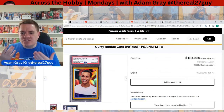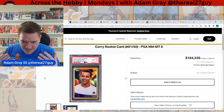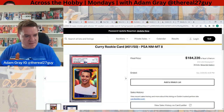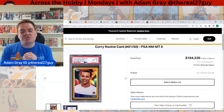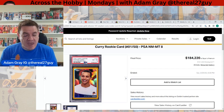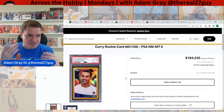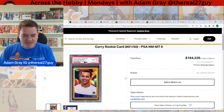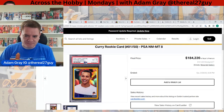And as I looked at the two cards, I asked two questions on my Instagram. If you didn't see them, I'll tell you what I said. I asked the question first, which do you believe is more iconic, the Steph or the LeBron? And then afterwards, showing the two cards, and I highlighted that this one was 1 of 50, and you could see the grades and stuff, I said, which one would you rather have?